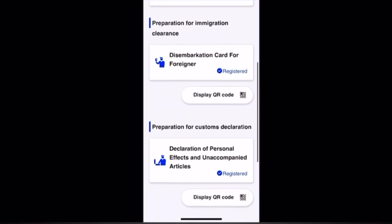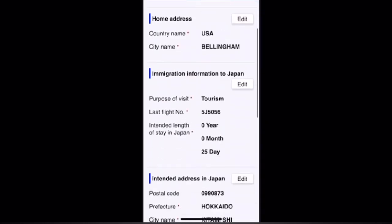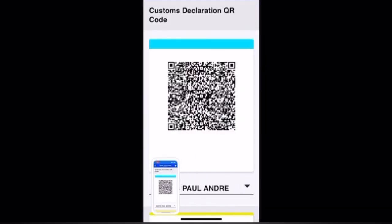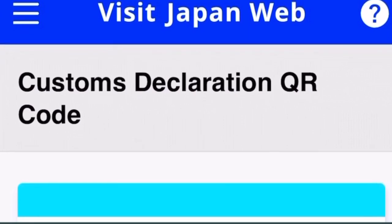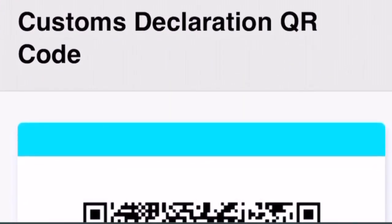Then this is a QR code, disembarkation card for foreigners. You click on that and shot that, the blue one. Place, you scan your passport. This is your custom declaration. You basically say you don't have anything, never been a criminal, and you scan this in with your passport and you're done.